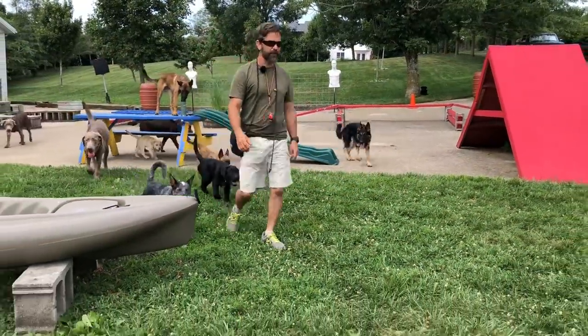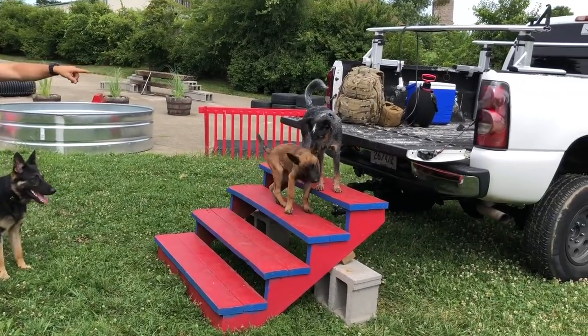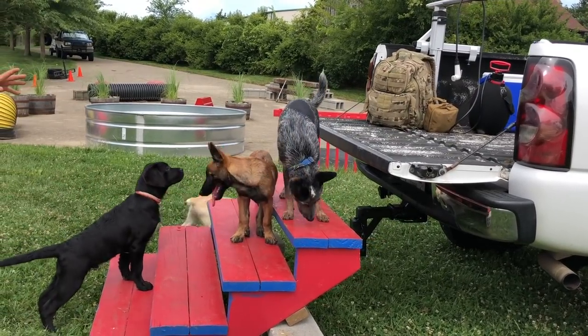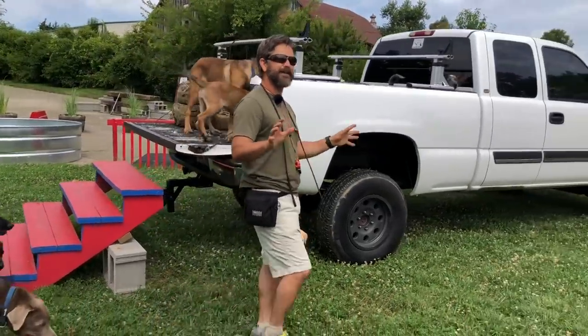Okay, so I showed you a kind of a parade of breeds around here, but here's the breed I want to show you next. This is an Australian cattle dog, and you'll notice this Australian cattle dog and this Malinois are very similar, both in conformation and temperament, but Australian cattle dogs are the kings of riding in trucks. Listen, they are the king of balance.